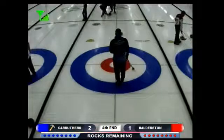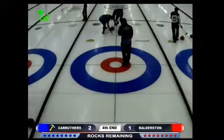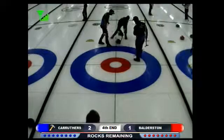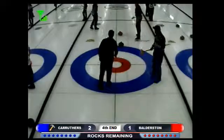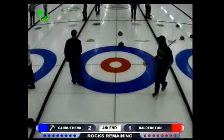So on our feature sheet, Top 8, first rock of the end. Braden comes about halfway, not quite full 12 to center, but pretty good spot. Get it in. A little bit short for Team Carruthers on their first rock. I think he would have wanted that a little bit deeper.